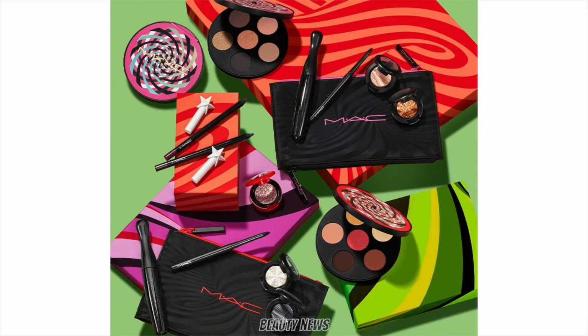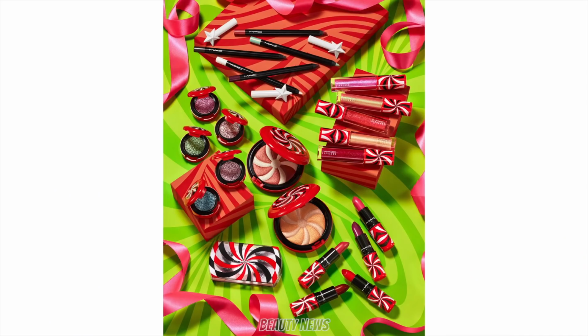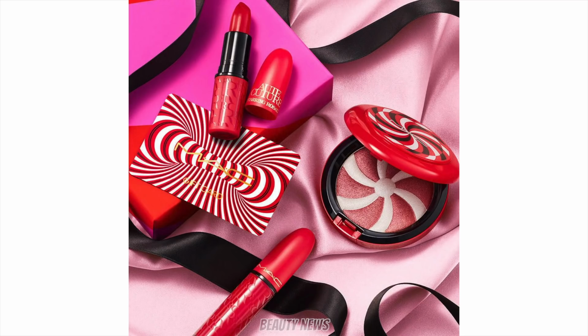Gimmicky. I know, they look horrible. But I think what used to be interesting was seeing what theme MAC went for every year. And this year it looks like a circus theme. It looks like circus meets peppermint candy, but it's done in such a shit way. It's so ugly. I feel like they do this every year though. They alternate one good year, one shit year.